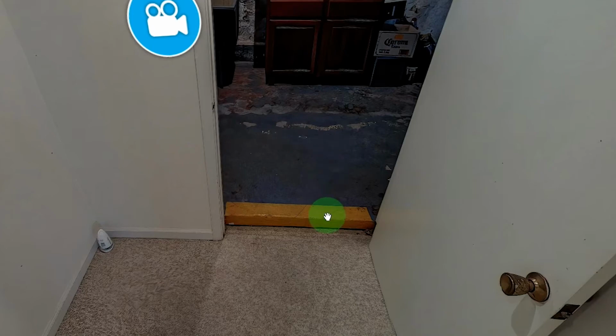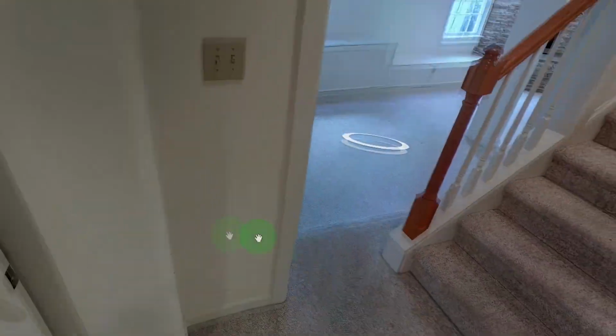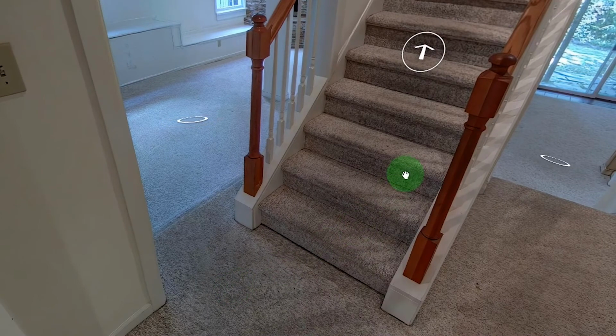Now we are considering possibly taking out some of this concrete and bringing this a little bit further back. So there might be a possibility that we can eliminate these stairs over here and this just becomes a hallway going into the mechanical room.